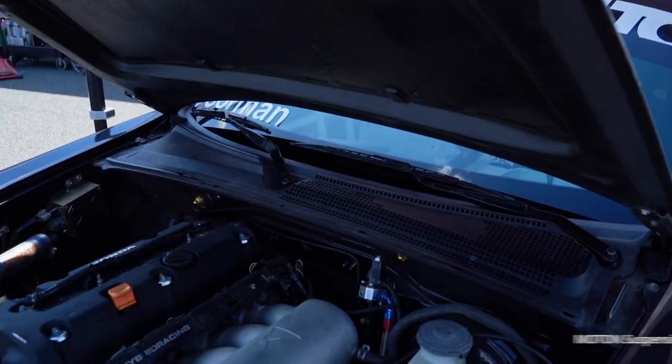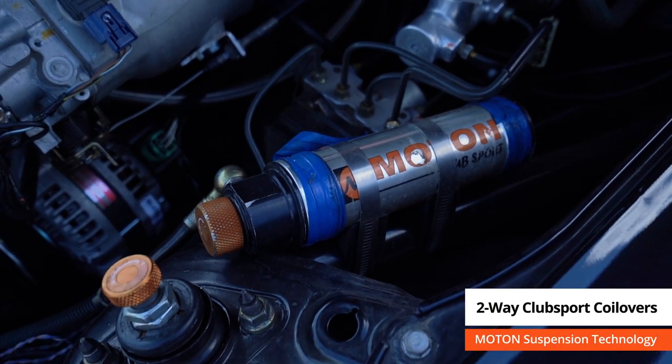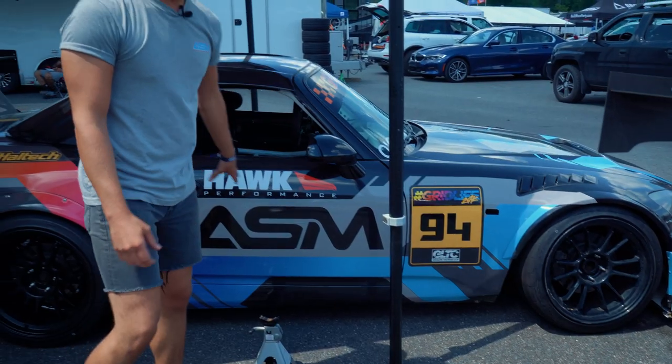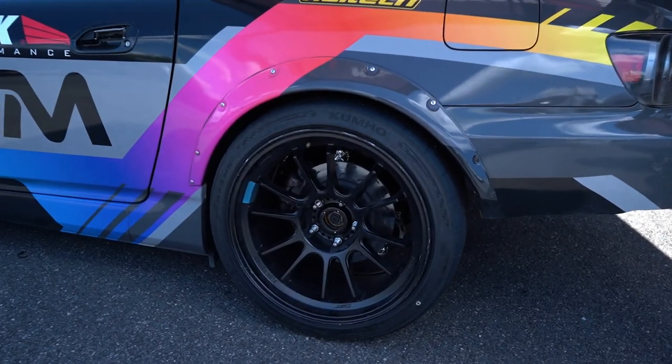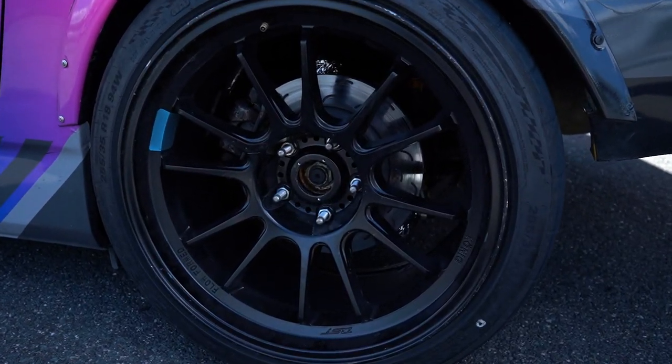We run mainly a MOTON double adjustable shock. Makes the car super compliant, super friendly for bumps, for curbs. And then inside that, we run a Hawk brake setup and stock hardware. These S2000s have such good brakes. No one can believe that we run stock hardware, but you don't need a big brake kit. You don't need anything fancy for an S2000. Stock brakes, good pads, that's all you need.